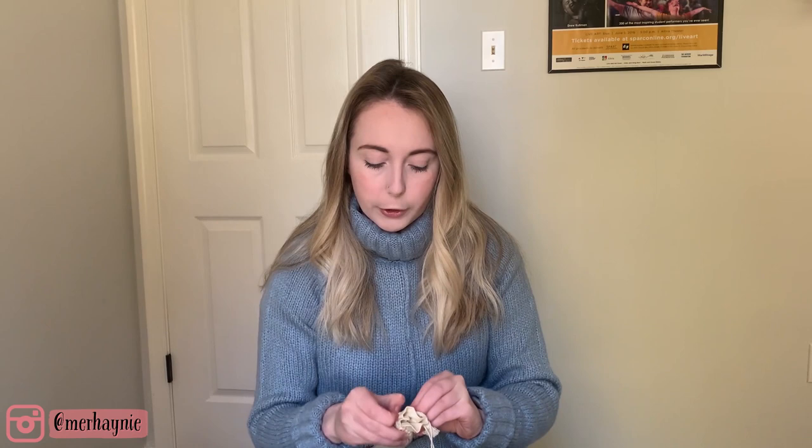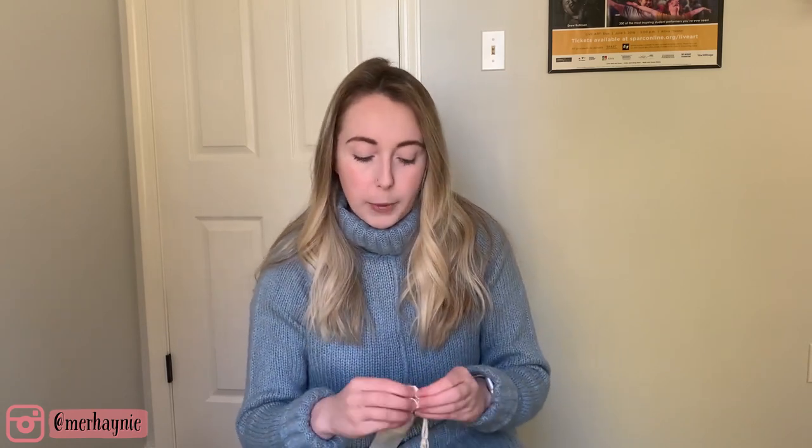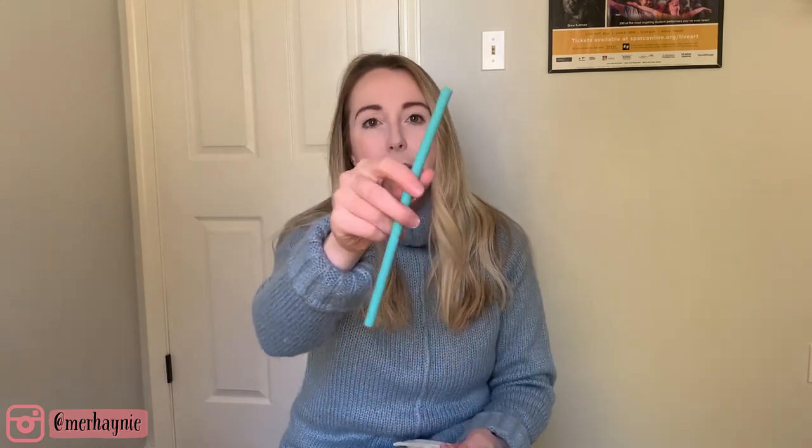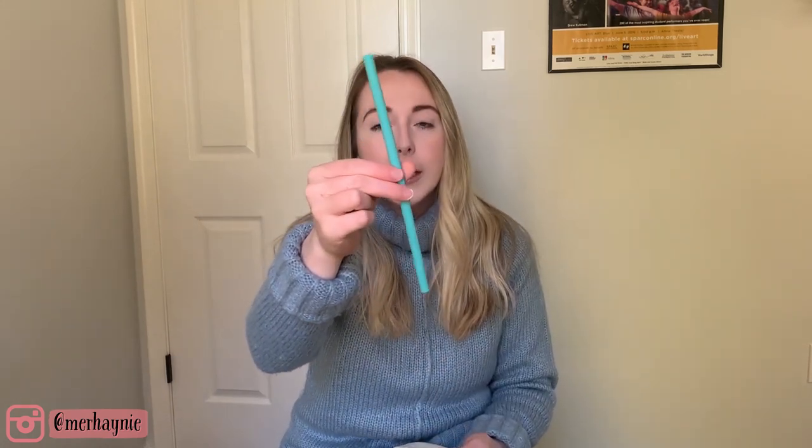This was just like a month of freebies for me, and I got another set of straws, and I have these same exact straws in a different color. I believe that they were another freebie that I got earlier in the year, but these are the silicone straws, and they come in this little bag, and then the ones I got this time are blue, and I love these. I think they're so fun.